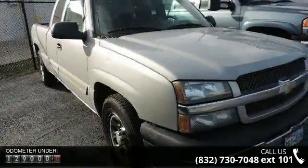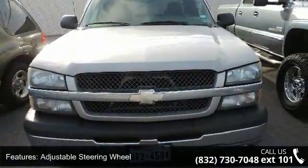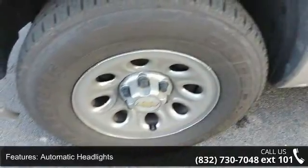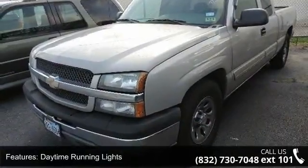Some of the top features included with this vehicle are ABS, adjustable steering wheel, automatic headlights, chrome wheels, daytime running lights, engine immobilizer, front disc rear drum brakes, keyless entry and leather steering wheel. If you are looking for a solid pre-owned truck, this might be the one.